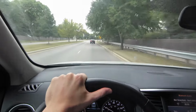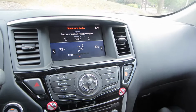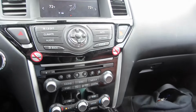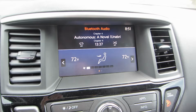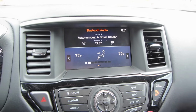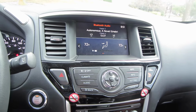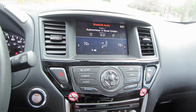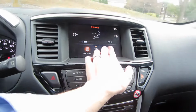Alright, then shifting your focus over to the center console, you get a nice size touchscreen. I mean, Nissan does really well with the screens. And then a bunch of other controls that we'll go over in a second. First off, the touchscreen. Full touchscreen. You get a couple of buttons below to help you navigate through the menu structures, but it's bright and crisp. Everything is organized really well, and I was able to hook up my phone via Bluetooth in a matter of minutes. It was very easy, which is kind of important to me.